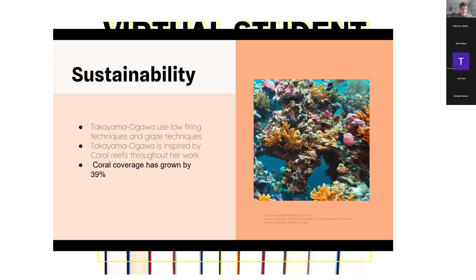Takayama Ogawa often uses motifs inspired by nature, such as flowers, leaves, and other plant forms often found in Japanese traditional ceramic motifs. She was also inspired to do her many works on coral reefs from scuba trips with her now husband. Through these trips, she saw how much the coral reefs were dying.